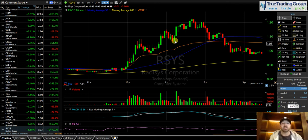Okay, they typically occur at the top end of an up move, and when that pattern triggers, it signifies a reversal in the trend. The stock will start to roll over and sell off, and you'll see downward selling pressure as the stock does an about-face and goes the other way. As you see here, RSYS up, down.